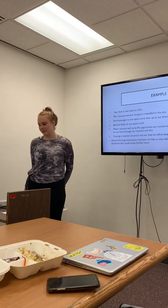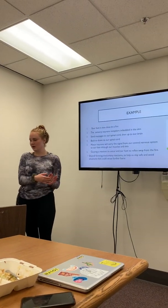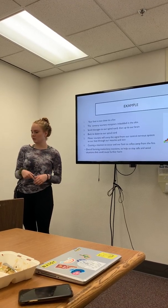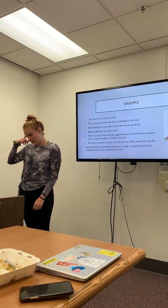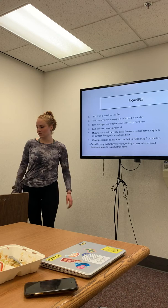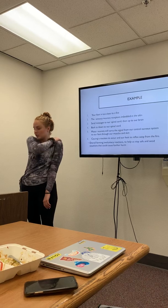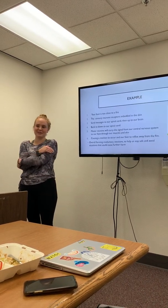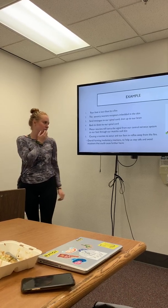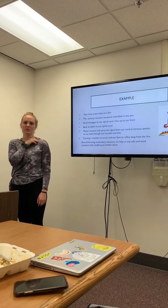My example is, say your foot is too close to a fire. The sensory neuron receptors embedded in your skin will get the message, and then it will be sent to our spinal cord, up to our brain, and back down to our spinal cord, and that's when the motor neurons will carry the signal from our central nervous system to our foot through our muscles and our skin. This causes a reaction for us to reflex away from the fire. This is something we're not really in control of. It's an involuntary action, and it helps us stay safe and avoid further harm.